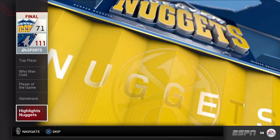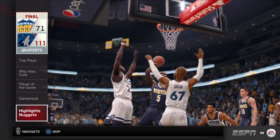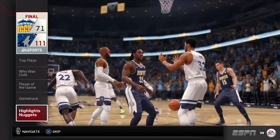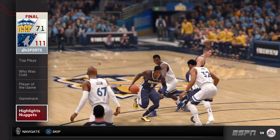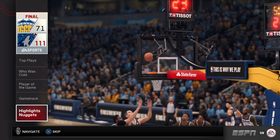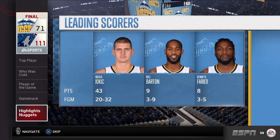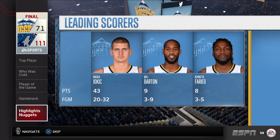The Nuggets really lost big in this matchup. And you could tell it was tough on them. And every team in this league loses games. You just don't want to lose them like this. I can already see a players-only meeting in their future. Here are the guys who put up the most points for the Denver Nuggets.